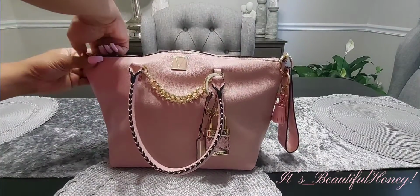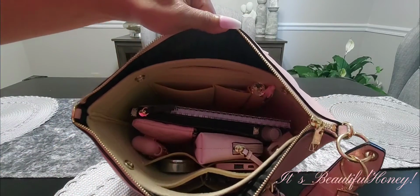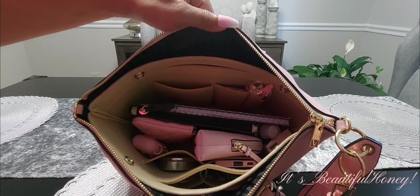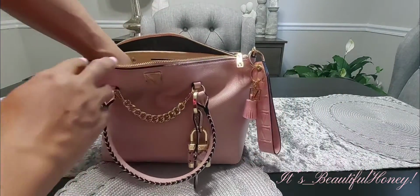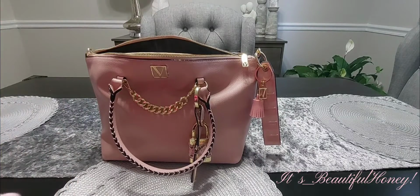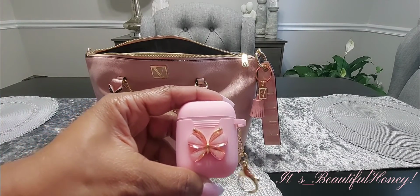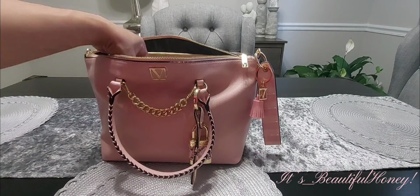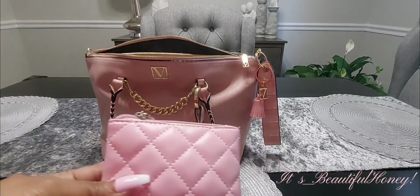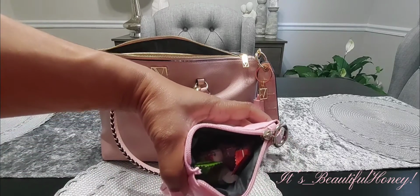Inside of her, this is how I have her packed. That's the overview of everything. I do have an organizer in here. And I'll just start pulling from the top. First thing I have, it's my AirPod case that you've seen in other videos before. I just keep going back to this one because it's so cute. I have this little pouch that I got from Shein, and I'm still using it as a candy pouch. I need to add some more because I've been eating it.